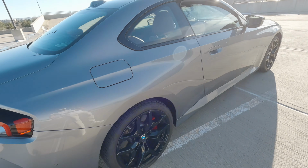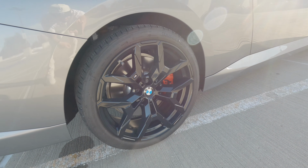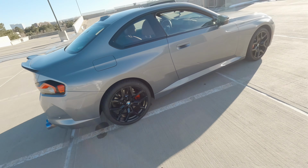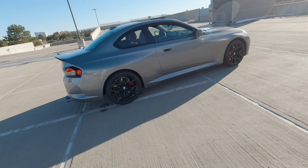These are the new wheels that BMW is also offering on these BMW M240s. I did end up getting Bridgestone. This one is equipped with all-season tires because we are in Colorado, so I definitely needed that. I'll be switching to summer tires.